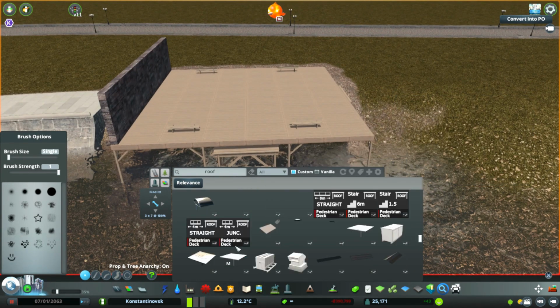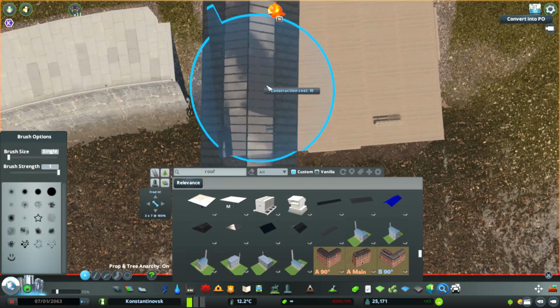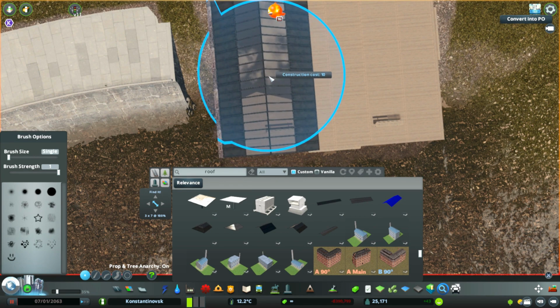I think it's those glass roofs that I'm searching desperately through the Find It menu for right here. Oh, found them. They're always in the last place you look.